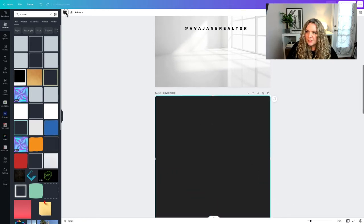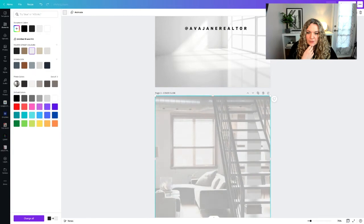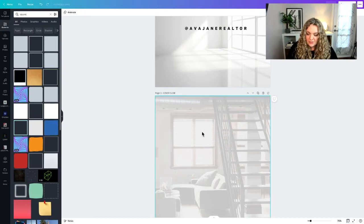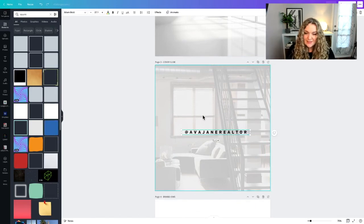And you're gonna change the color to your brand color. And then you're gonna head up to this transparency tool, and you're going to ever so slightly add transparency. And then you're going to bring up a text box, which isn't working for me because I'm recording, but hit T on your keyboard to bring up a text box.